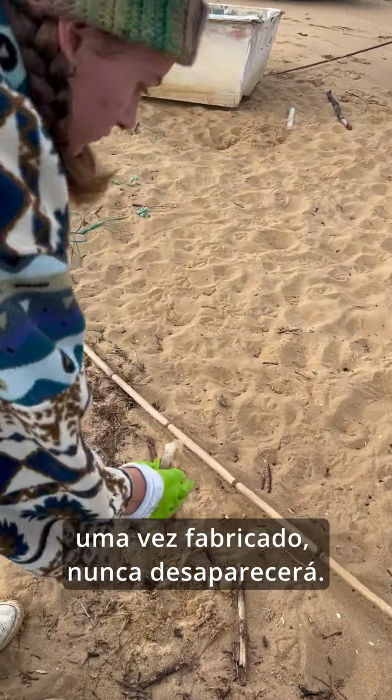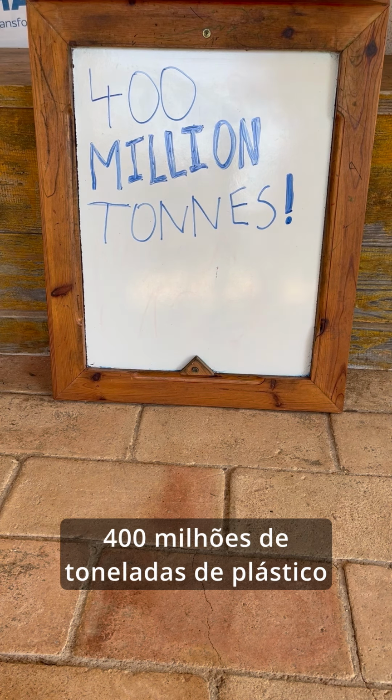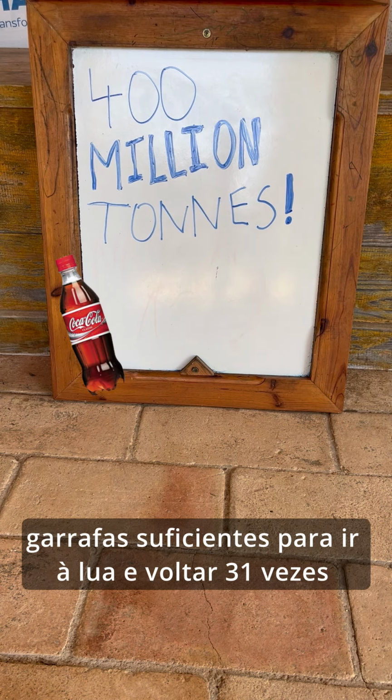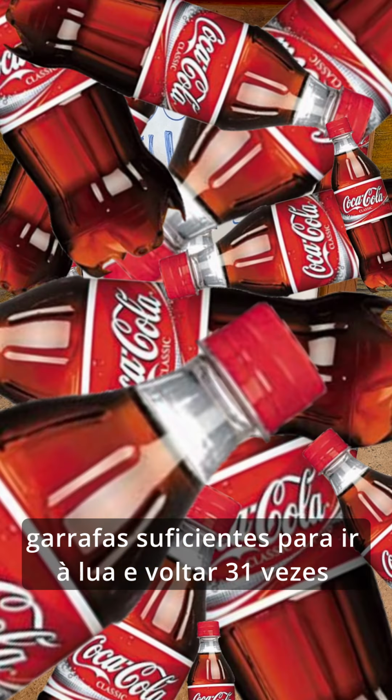Once plastic is made, it will never disappear. Around 400 million tonnes of plastic is produced each year, and Coca-Cola alone produces enough bottles per year to reach the moon and back 31 times.